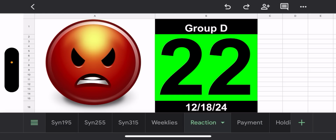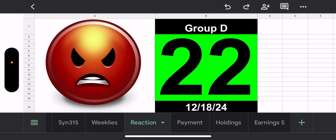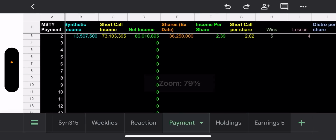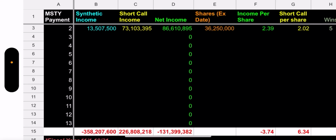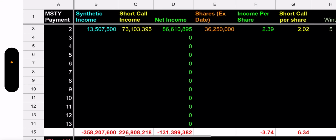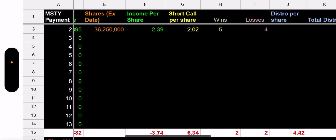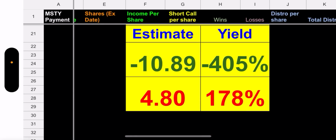So what did they do? They did something interesting. It actually worked, and they went back. But whatever. Anyway, the distribution does declare in 22 days. All right, so what do we have here? We have synthetic debit, so a synthetic loss, short call loss, net loss of 86 mil. So right now we have no money, $0 to give you any type of estimate. But if they do decide to roll that synthetic position, obviously things will change in a day.